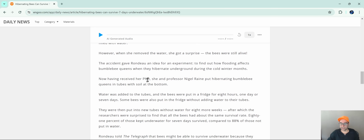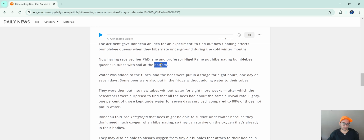Now, having received her PhD, she and her professor, Nigel Raine, put hibernating bumblebee queens in tubes. That's a good word when it comes to research. You could encounter that in a random topic or task. With soil at the bottom. Soil, it's a nice word related to substances. Bottom, that's a good adjective. And you could encounter these kinds of words in some of the TOEFL speaking tasks.